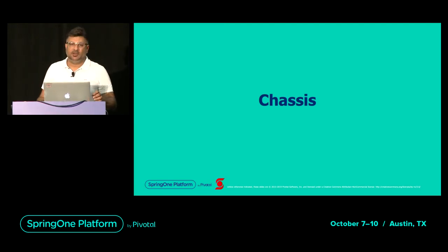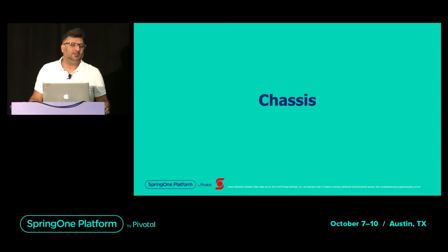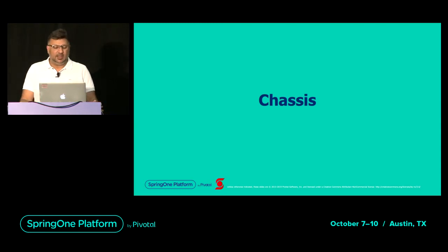And now we'll do a bit of a deep dive into both products. We'll first go through Chassis, and then we'll go through AppFactory, and towards the end, we'll do a demo of AppFactory's UI. It's a wizard-based UI, so I'll show you how we generate an app. But let's first talk about Chassis.